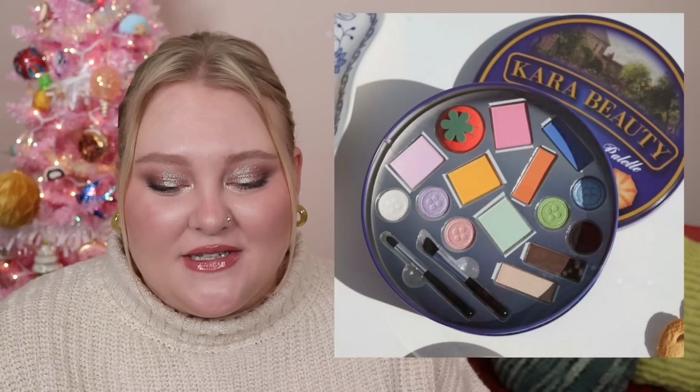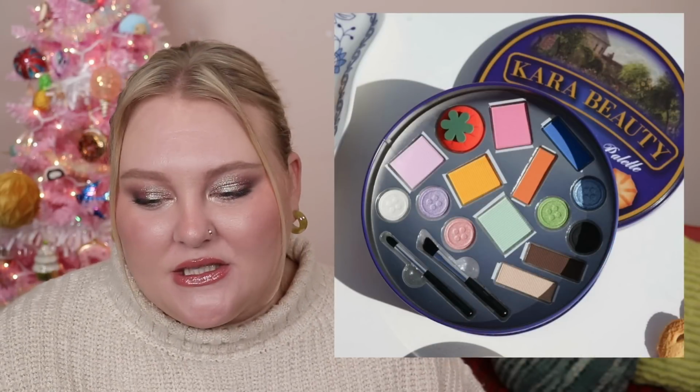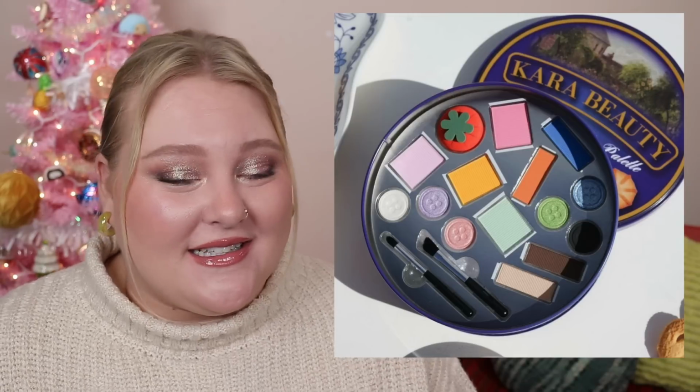Okay, this palette I've been seeing, and it's definitely one of those ones that catches your eye because of the packaging. This is from Cara Beauty, and it is the Cookie Tin Creative Beauty Palette. Now, I feel like people are either going to love this or loathe this. Love it or loathe it, those are the two things, to be honest.